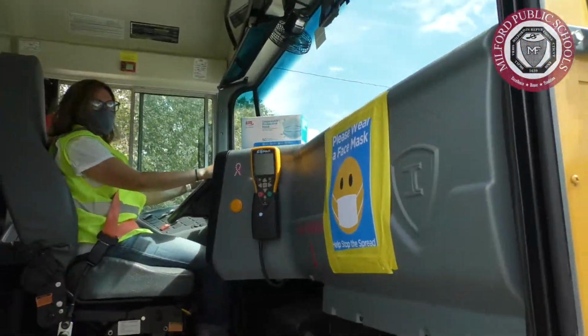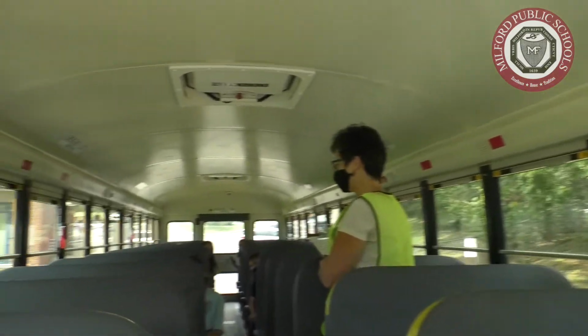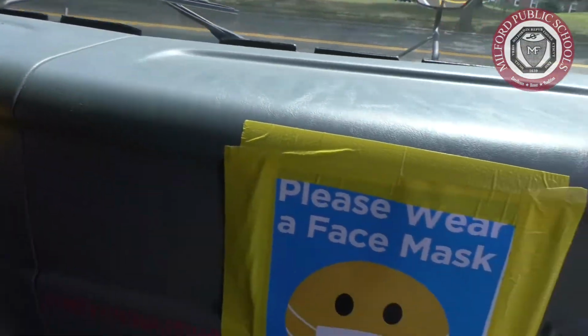Employees assigned to the school bus will be required to wear face masks or coverings over their mouth and nose during the entire student transportation process. They will be socially distanced from others as well. If students are in need of a face mask, these employees will provide a district-approved mask to the student.